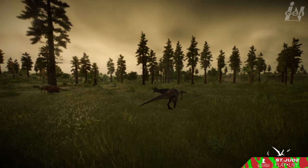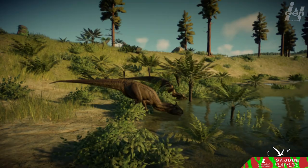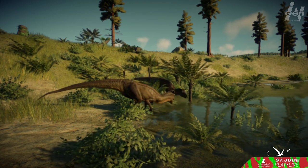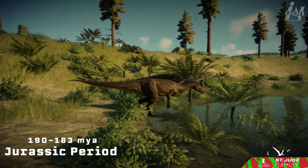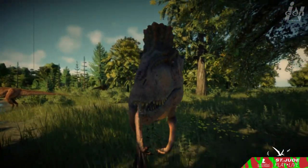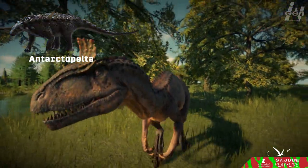Over the next few weeks, the team excavated about 5,000 pounds of fossil-bearing rock and recovered over 100 fossils, including those of Cryolophosaurus. The sediment in which the fossils were found had been dated at 190 to 183 million years ago, representing the early Jurassic period. Cryolophosaurus was the second dinosaur and the first theropod to be discovered in Antarctica. Technically, it was discovered after Antarctopelta, but Cryolophosaurus was named earlier.